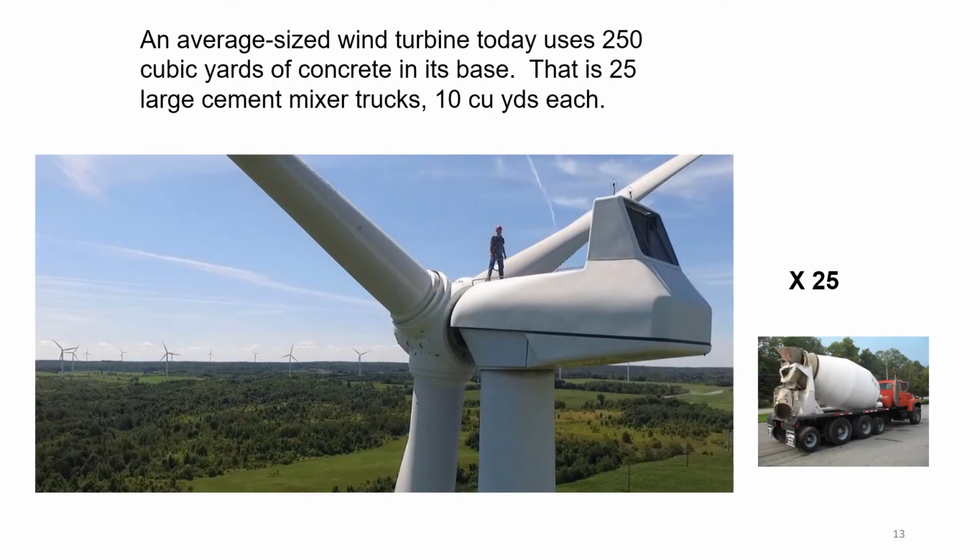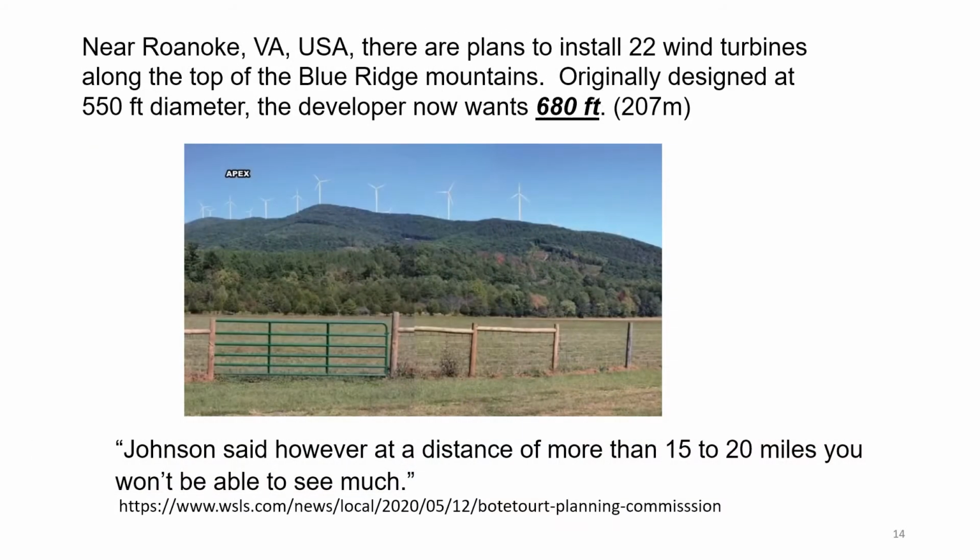That wind turbine has 250 cubic yards of concrete in its base. That is 25 large cement mixer trucks, 10 cubic yards each. Near Roanoke, Virginia, in the USA, there are plans to install 22 wind turbines along the top of the Blue Ridge Mountains. Originally designed at 550 feet diameter, the developer now wants 680 feet.